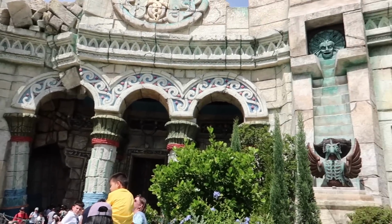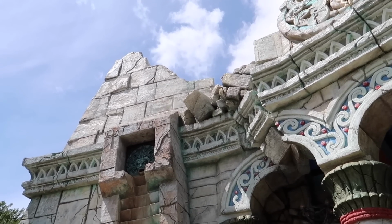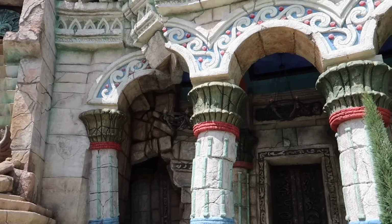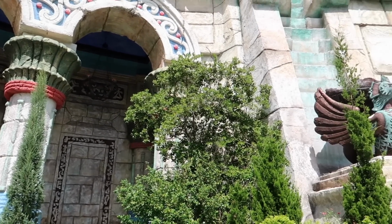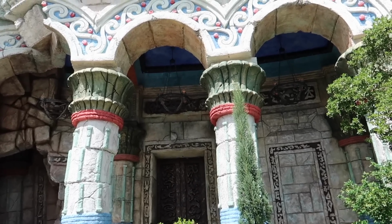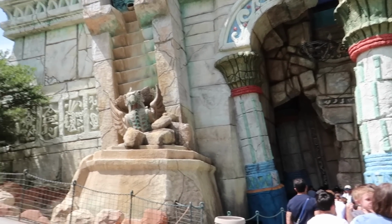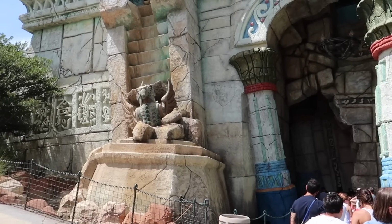All right, I am in line. We're gonna do it. This temple could definitely be rethemed, and some of the rumored properties that could go here would be such a perfect fit. Look at those chandeliers. They're amazing. I just can't wait to get into that shade. Part of the line is out here in the sun. It does feel nice, but it feels even nicer in the shade.